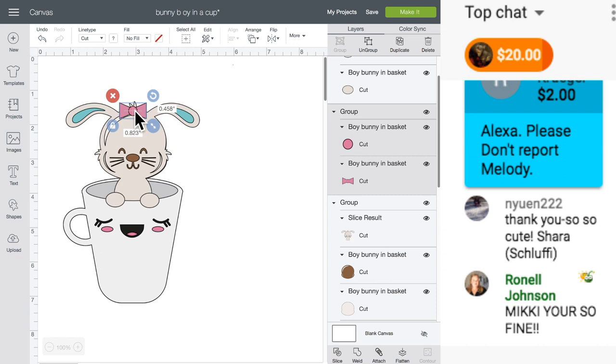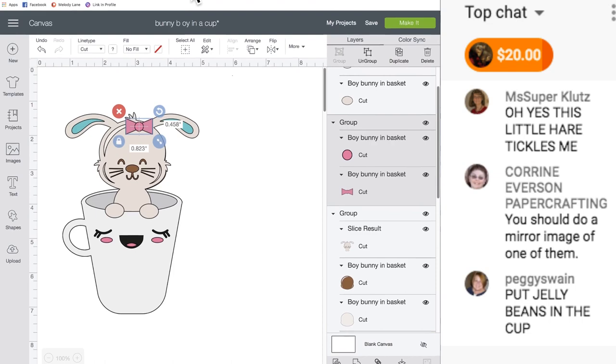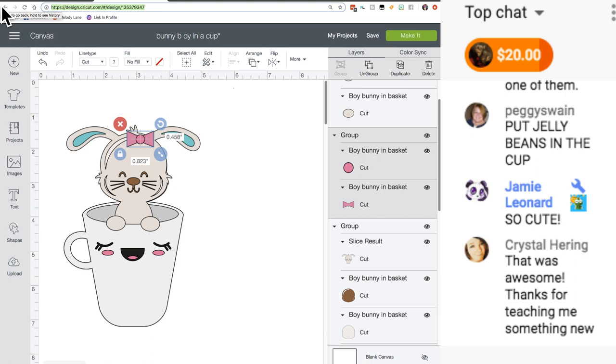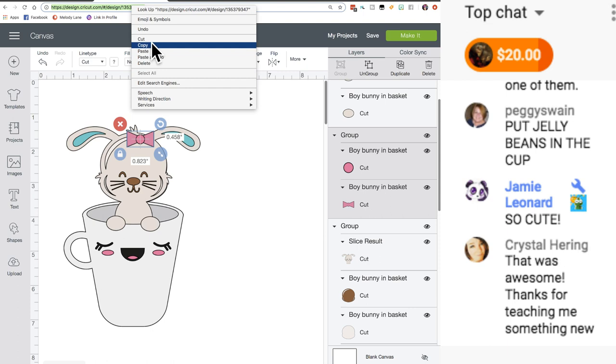So to share the file, let me go down here. So many people ask how to share the file. This is the URL in my browser, because I saved this. I can copy. I didn't copy, I just highlighted it. I'm hitting Control C, or you can right click and hit copy.